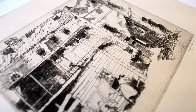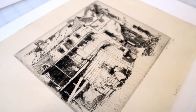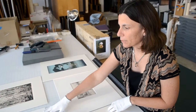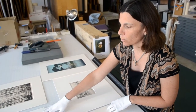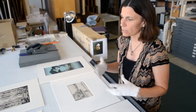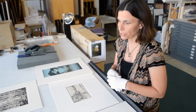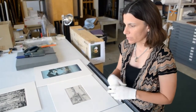Alfred Hutty was really a member of the artist colony up in Woodstock, New York, but he started spending his winters here in Charleston in 1920 and really came back for the next 30 years and is one of the most prolific interpreters of this particular area during that time period, and produced somewhere around over 200 etchings and drypoints over his career.